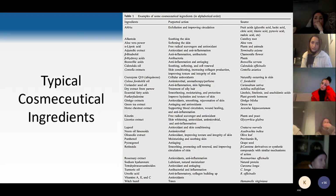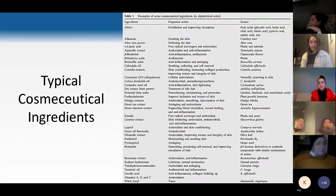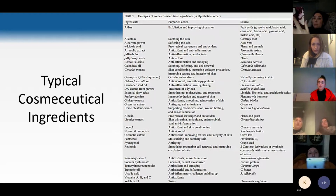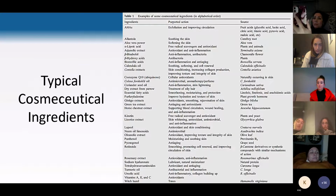So I'm showing you here a very long list of typical cosmeceutical ingredients, which are actives used in these cosmeceutical formulations from skincare companies. Of course, I'm not going to go through them. I'm just showing you that there are many of which are classified according to their purpose, what they do, and mostly their source. Because of course, you want to always think about the source of an ingredient. And this is important as far as if the ingredient is synthetic or if the ingredient is natural.